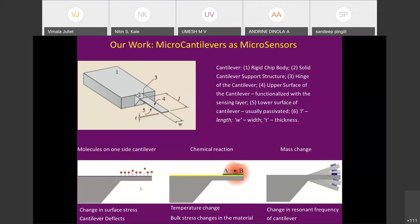Okay. Now, this is the application that NanoSniff uses. What we do is, this is called detecting change in surface stress. And from the coronavirus perspective, this could be an interesting discussion. So what you can do is, let's say you attach antibodies to the coronavirus on the surface of the cantilever. So these are commercially available.